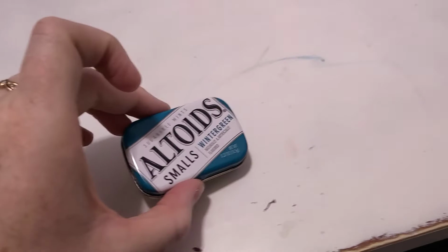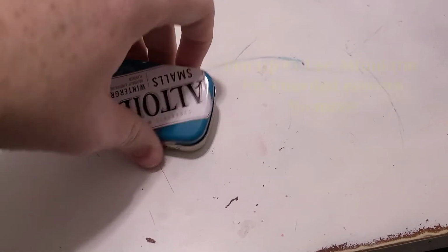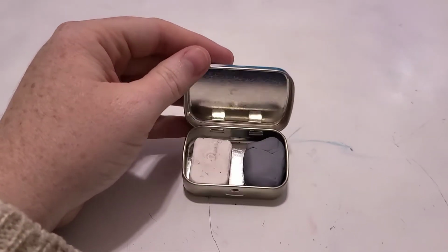And then I also have these little Altoid tins that are perfect for erasers, especially the gummy erasers, the kneaded erasers. That way they don't get the gummy mess all over everywhere.